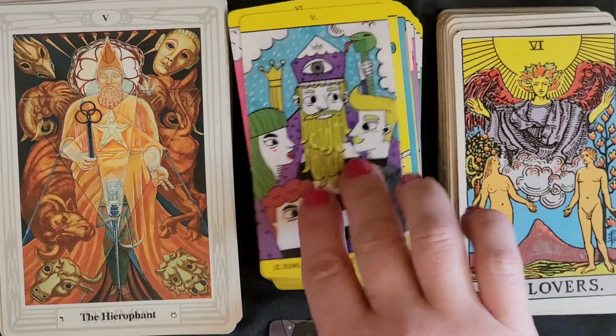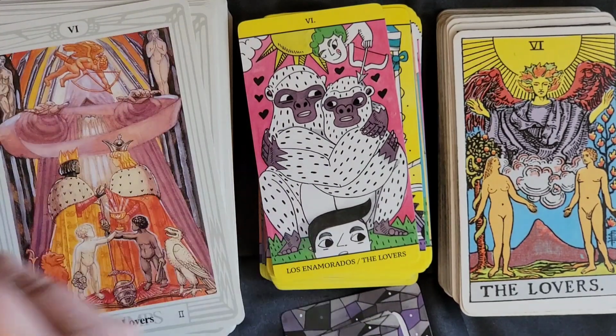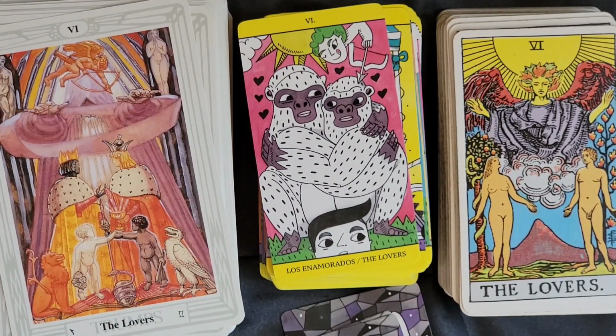Okay, now we do the Lovers, and the Lovers represents the balance between two forces. Normal position is love, beauty, oh God, I can't say it. It means everybody agrees. Unanimity. Yeah. I'm not trying that again.